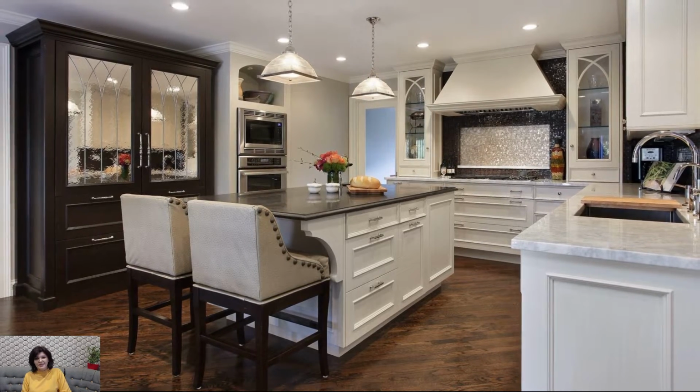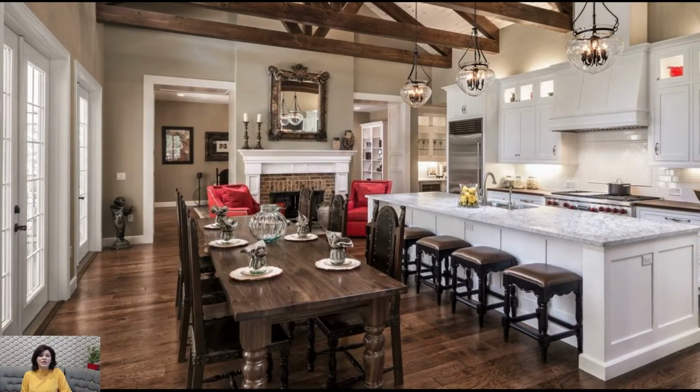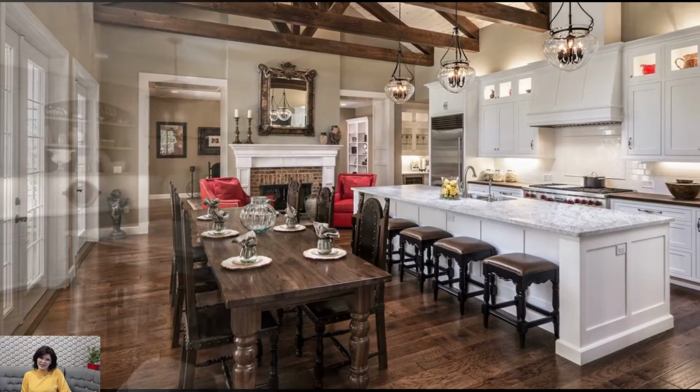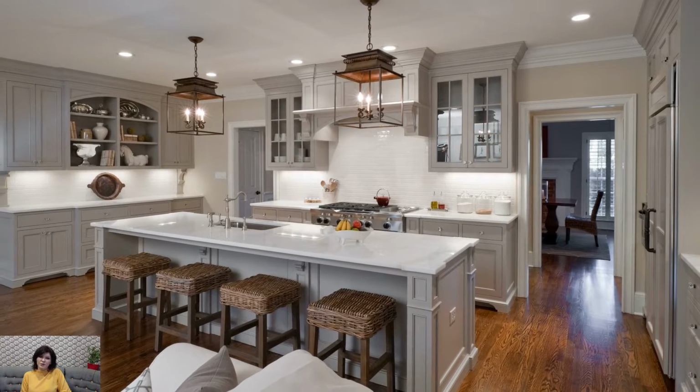Lighting: install traditional-style light fixtures such as chandeliers, pendant lights, or lanterns to add ambience and illumination to the kitchen. Opt for fixtures with ornate metalwork, glass shades, or crystal accents to enhance the traditional aesthetic.